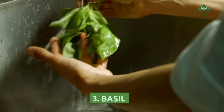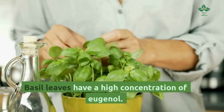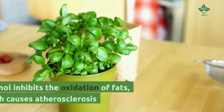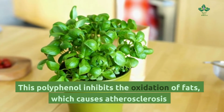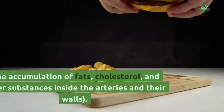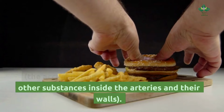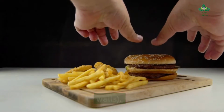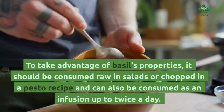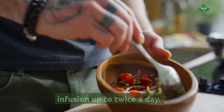3. Basil. Basil leaves have a high concentration of eugenol. This polyphenol inhibits the oxidation of fats, which causes atherosclerosis, the accumulation of fats, cholesterol, and other substances inside the arteries and their walls. To take advantage of basil's properties, it should be consumed raw in salads or chopped in a pesto recipe, and it can also be consumed as an infusion up to twice a day.